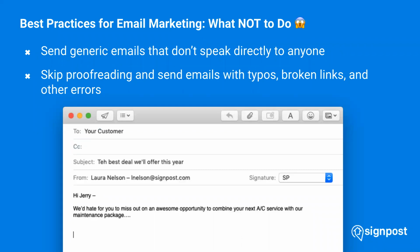What not to do also, sending generic emails that don't speak directly to anyone. You want to know your audience and write your message as if you're speaking directly to them. Use the voice that you have and make sure that they're reading that from your business and it's not just a generic email that's going out to everybody. We want these messages to resonate. You want to keep your emails on brand and on topic. Your customers are taking the time to read these messages, so you don't want to waste their time.